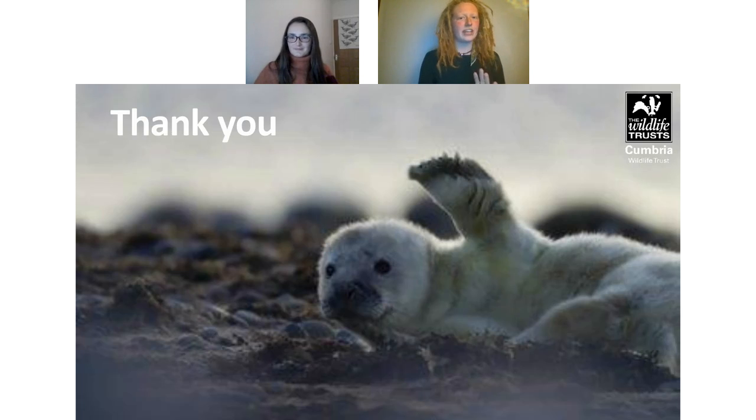I don't know if you know the answer to this one, Georgia, so no pressure, but Gordon asks, do different types of seal colonies mix in the UK? So that's, do common seal colonies and harbour seal colonies mix? Sorry, common and harbour is the same thing. Common and grey seal colonies. I think you get times where there is a little bit of mixing. I don't think it's often.